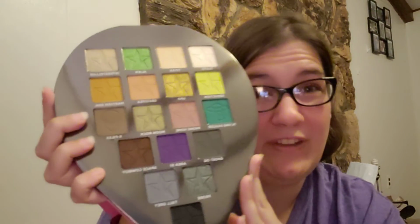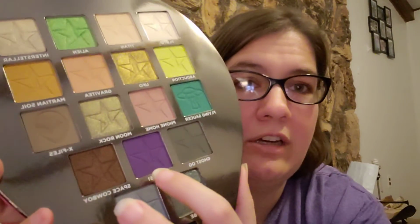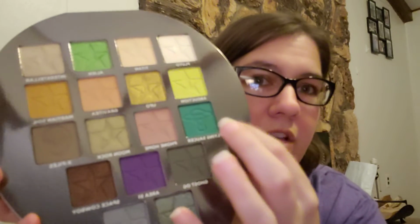It is probably my favorite color scheme of all of his palettes. This color story I really, really like. I do not like this purple color, Area 51, or this green color right here, Flying Saucer. They don't blend very well. They're kind of patchy. It just ends up looking really muddy and bruisey when I use those colors.